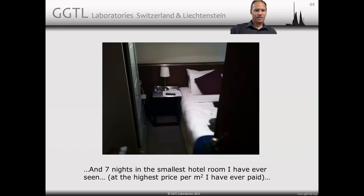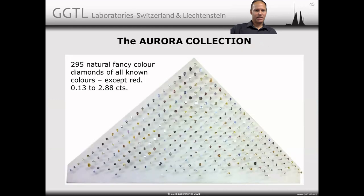One amazing thing about this London trip was our hotel room. It was 7 nights in the absolutely smallest hotel room I've ever stayed at, for the highest amount of money per square meter. So this is the view out of the restroom/shower. You see the door couldn't be opened because the bed was right there. So this was an interesting trip as well.